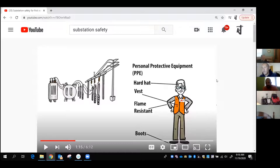I've seen plenty of times where I've heard on the radio and I've listened to different commands given by a dispatcher or a crew supervisor where I've said, no, wait, let me take a look at it. Let us assess it, and then we'll carry on with business. So don't get pressured into anything that you think is unsafe.